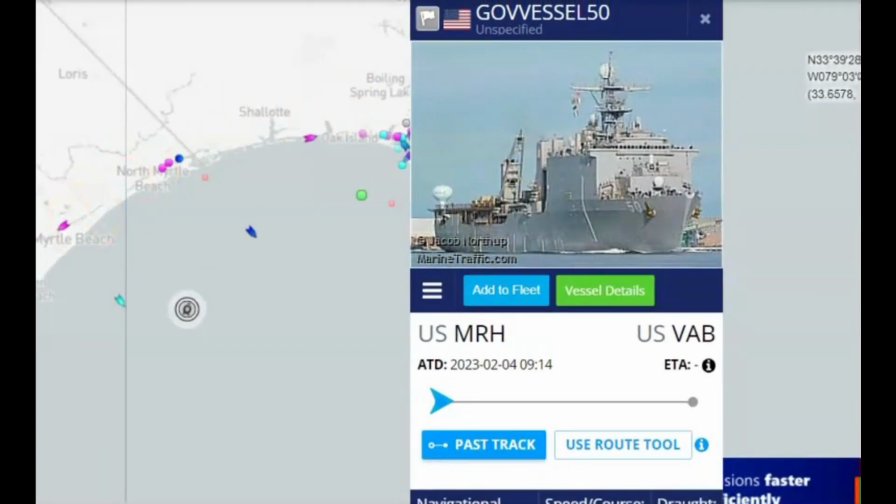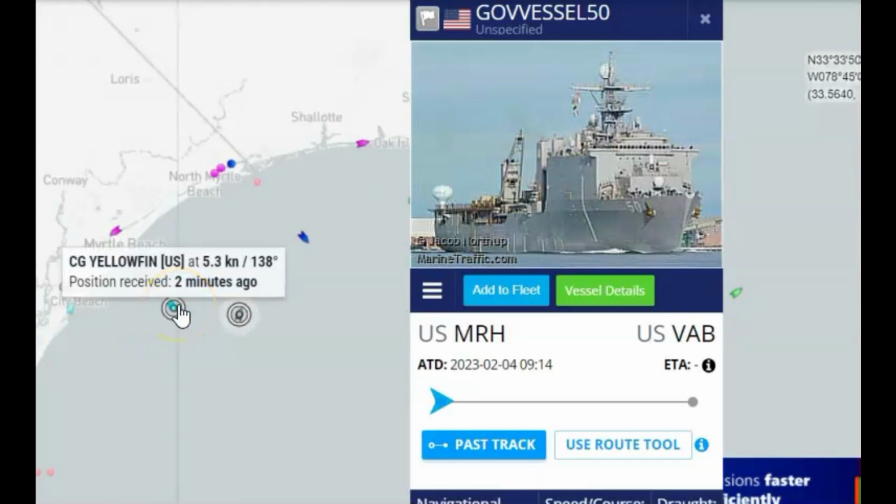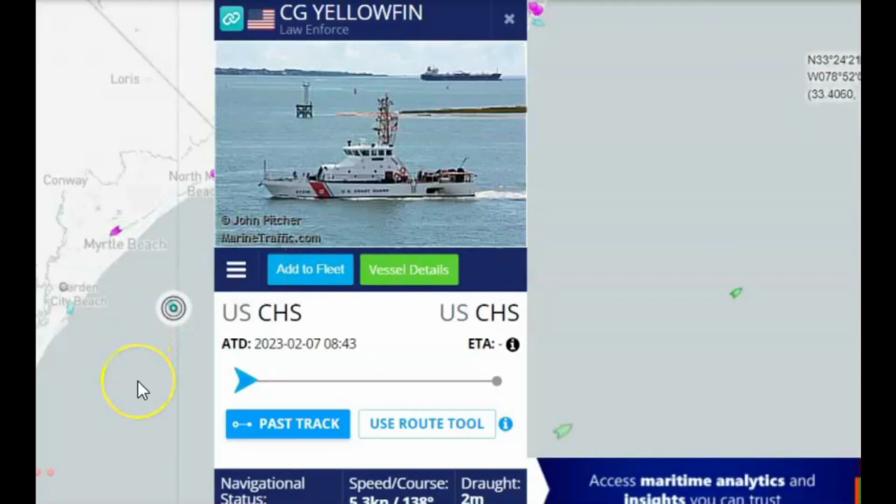Here's the latest, what's going on with the recovery of that spy balloon. This is marinetraffic.com, and it shows an unspecified government vessel off the coast of Myrtle Beach. What else we got here? It says Yellowfin, I don't know. Law enforcement. Another vessel off Myrtle Beach.